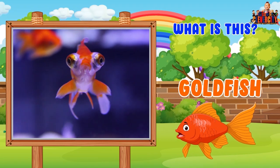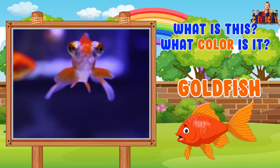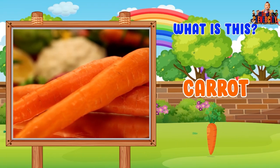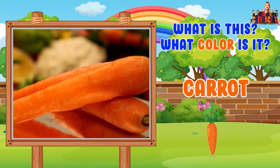What is this? Goldfish. What color is it? Orange. What is this? Carrots. What color is it? Orange.